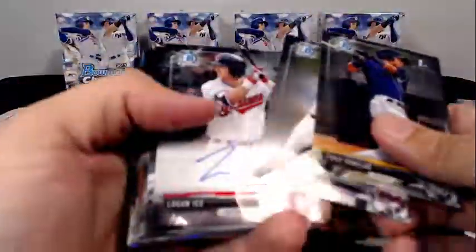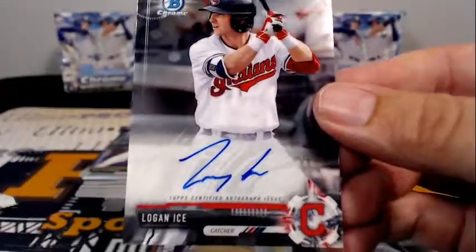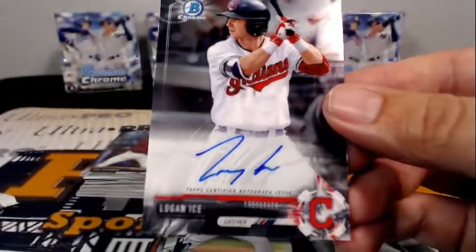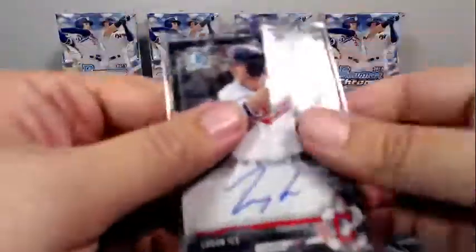Box 8. There he is. You know him, you love him. Logan Ice. Base auto going out to the Indians, Eric B. Congratulations, Eric. Base auto.